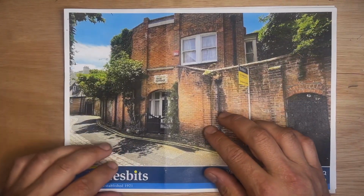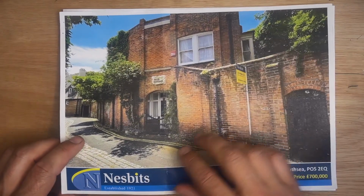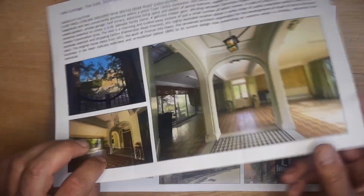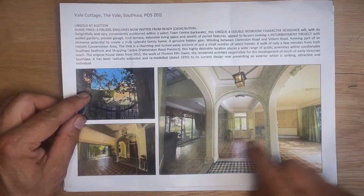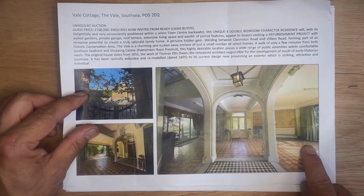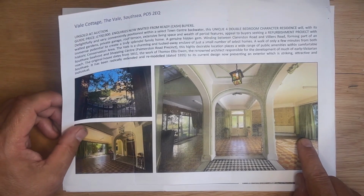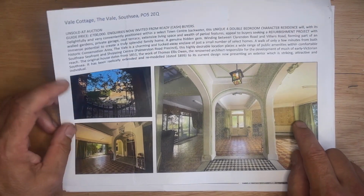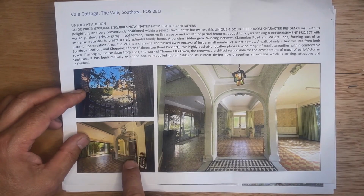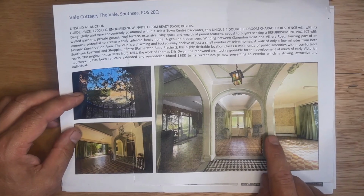The house itself isn't listed, but is a historic building. Part of it was designed by Thomas Ellis Owen, who's the architect who designed most of Southsea. Its most interesting element, I think, is this vestibule space, which was once outdoors. It had a glazed roof over the side of it. You can see in this picture that it was actually the front of the house at some point. It's got glazing to courtyard gardens either side.